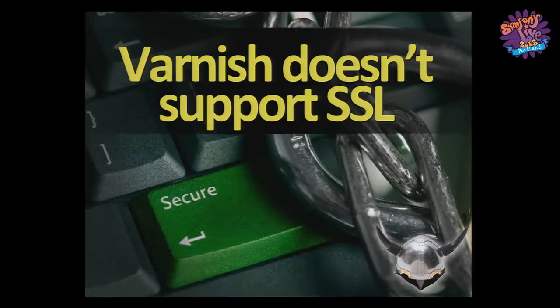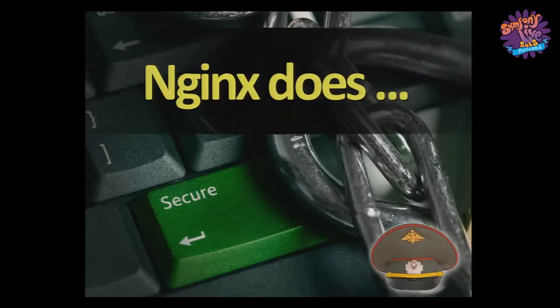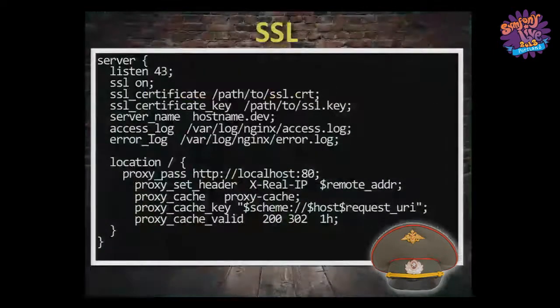So either you're going to do it on a network level or in your load balancer, or ironically, you could put an Nginx in front of a Varnish. I've seen that being done. But Nginx does support it. So this is a way you could do it. You could listen on, I think this is a typo, it's not port 43, it's 443. You put your certificate in it, you specify the host name, and then you could pass it along. That's a way of doing things.